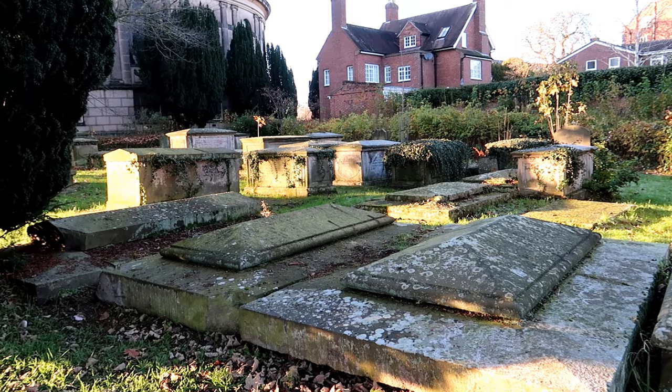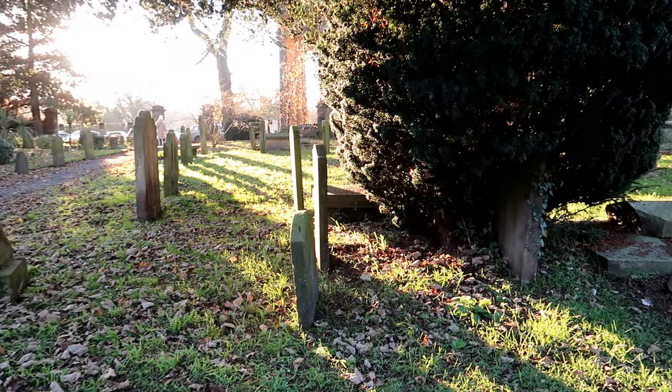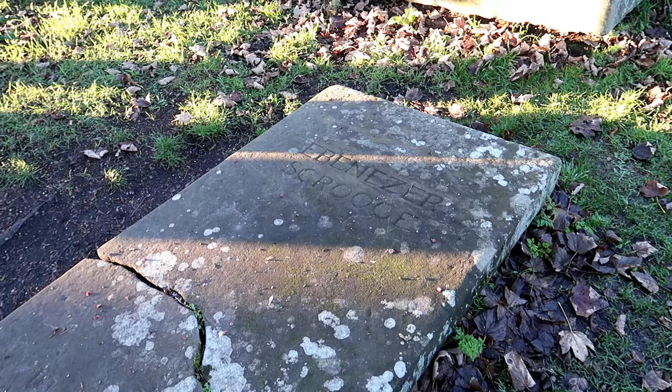But it is quite a busy cemetery. A lot of graves, a lot of big graves. But this is where the film ends. With Ebenezer there. Falling into the ground. Scraping away the snow. Going, it cannot be.